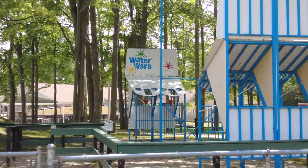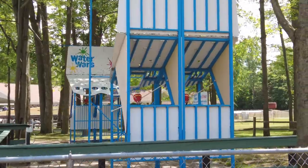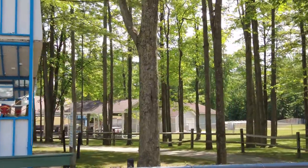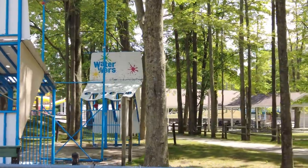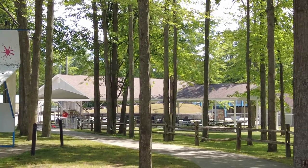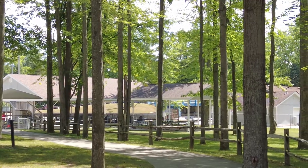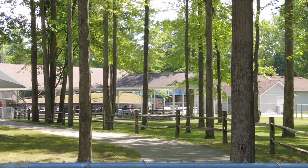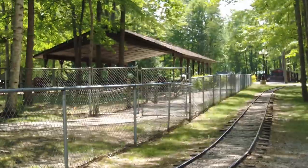Just past the bumper boats, this area here, is where they have the water balloon wars. I've seen this many a time at different campgrounds. They've got little slingshots set up so you can really whip those water balloons around. A couple of pavilions back over here, and way off in the distance, I can't quite see it too well from where I'm at, go-karts, and those are running right now. I see people over there on the go-kart track having a good time. We are definitely going to be doing that sometime in the next 2 days. And the train track's still running across here.